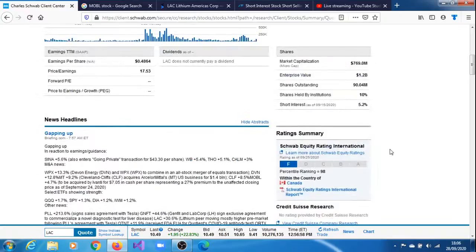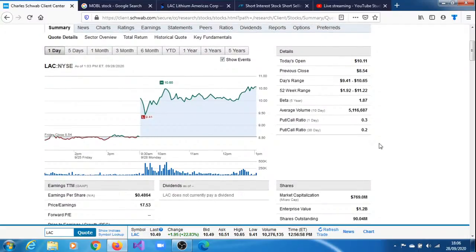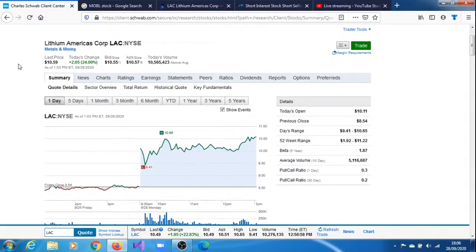Okay, so they also support drilling fluid makers. Market cap of $769 million. It even trades options. Very interesting. So it's probably deriving some sympathy from the previous equity we covered, PLL. This is a bigger company, and it looks slightly better organized than PLL.